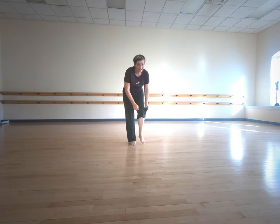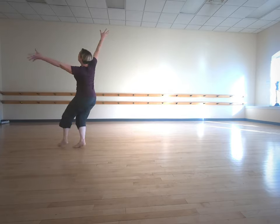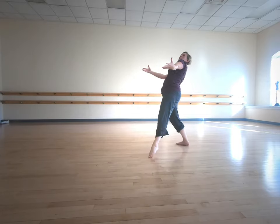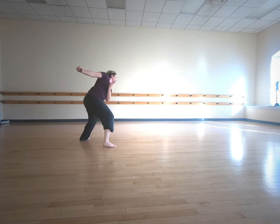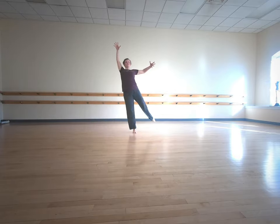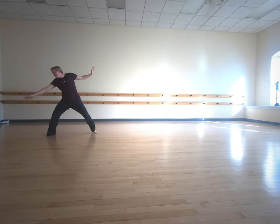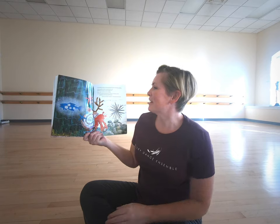Let's try it. I'm gonna pull up my pants so that I don't trip. You might wanna make sure that your clothes aren't in the way too. Here we go. We can even add some jumping and some turning. Just make sure it's bright and light. Very good. I'm sure that you are doing a great job. I'm out of breath.